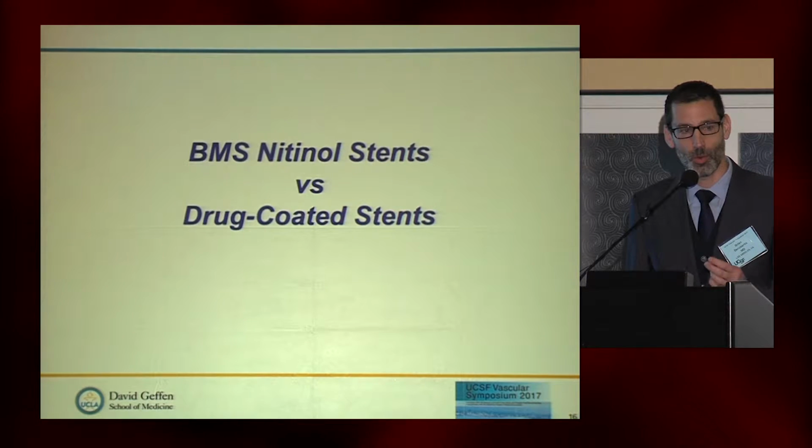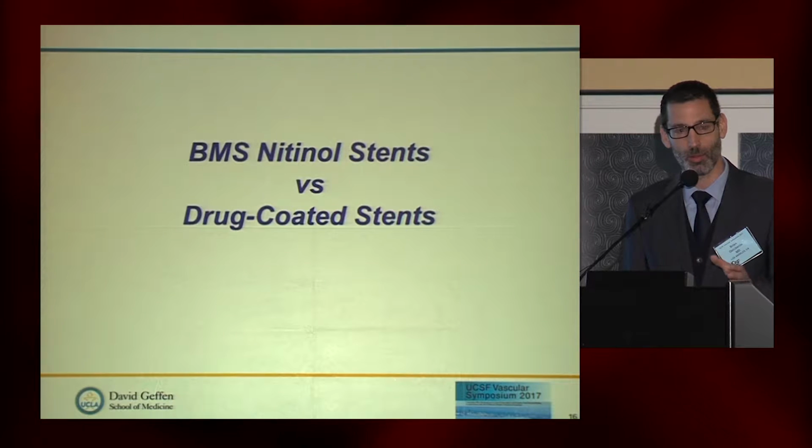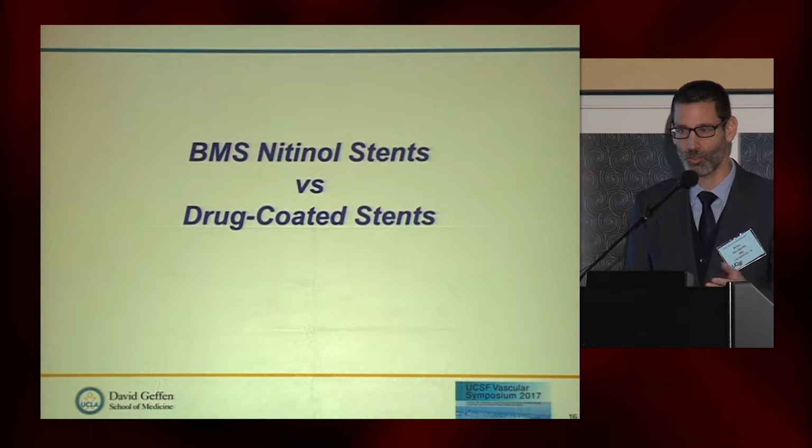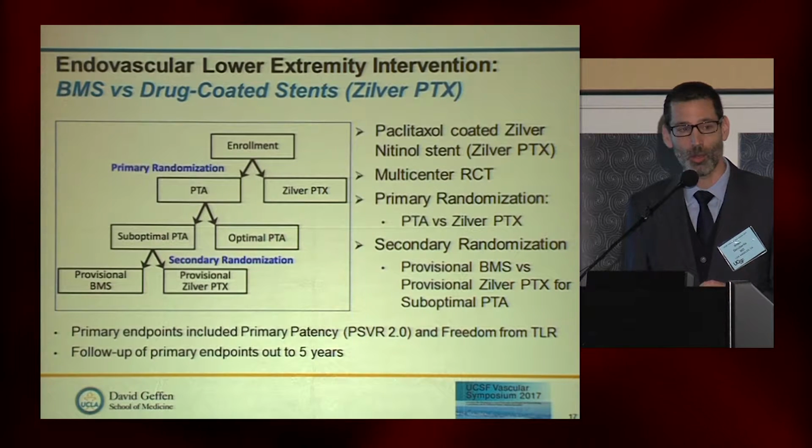One of the issues with lower extremity interventions is a biologic restenosis problem, and so even though we can deal with some of the mechanical issues of dissections, et cetera, or recoil, the question is, can we do anything to improve the restenosis rate from a biologic perspective? And that's where drug-coated stents come in, or paclitaxel in general.